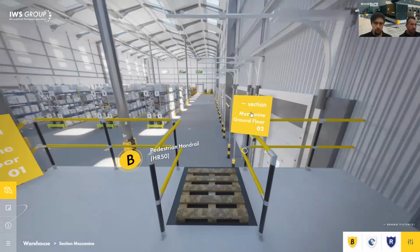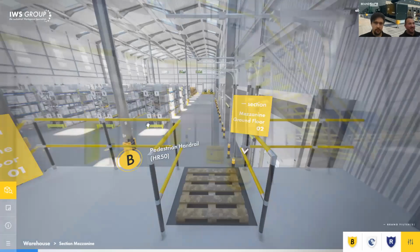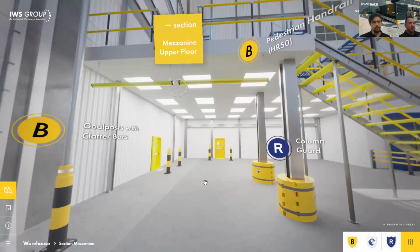So yeah, we'll jump down to the ground floor, not literally, but we'll move down to the low level of the mezzanine now for Paul to run us through that.